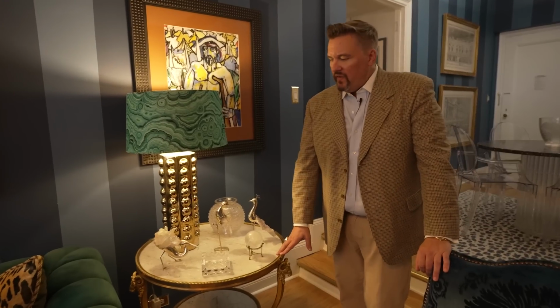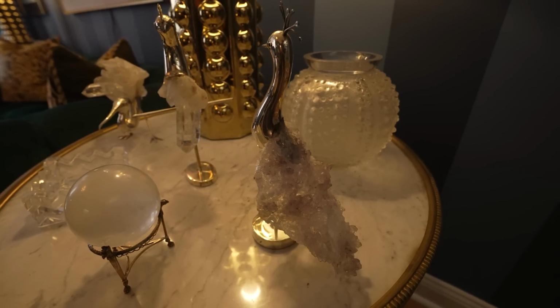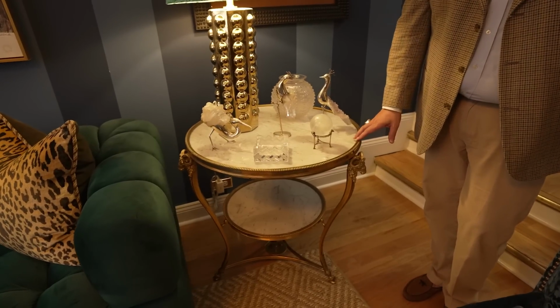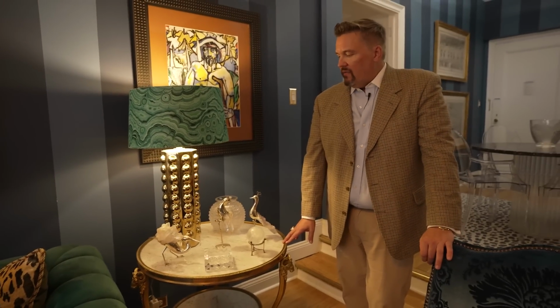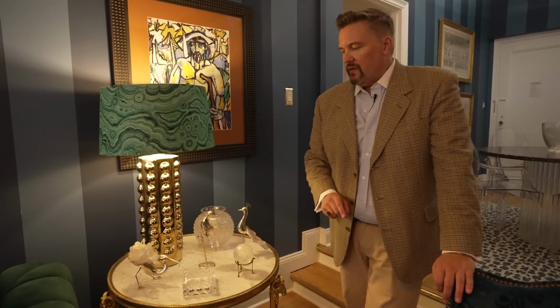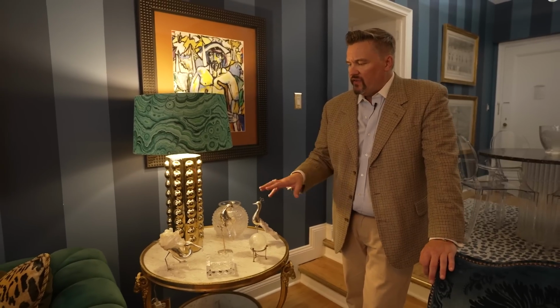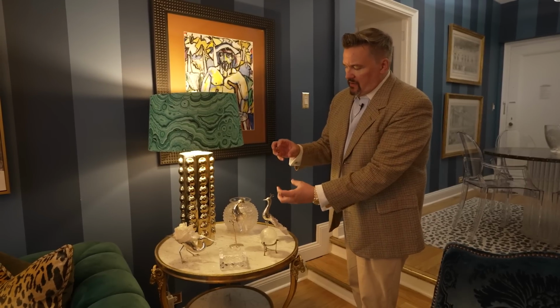So this is another find that we had to run up to Massachusetts for. I just by chance found this. Actually, a friend alerted me to it. It's a gilt bronze gueridon table. And the objects that are on these three pieces are by a Brazilian artist, it's actually a group, I think it was three women called Grupo Gal, and they're from the 80s or 90s, and it's sterling silver with these chunks of natural mineral rock crystal on them.